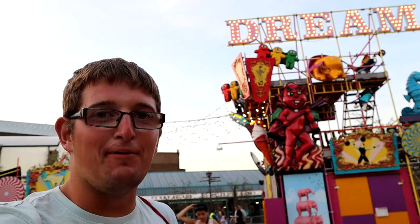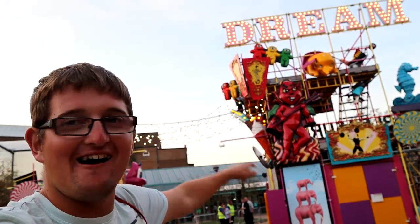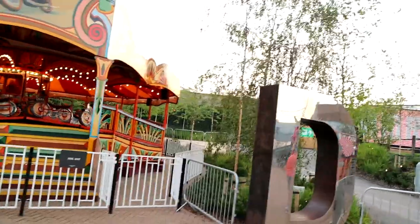Oh, I can't wait to see all the park lit up at night. Look at this, just behind now. Oh, sun setting here in Margate. But yeah, we're going to do a couple of rides down here that we didn't actually get to do earlier on during the day. That includes the Speedway just over here.